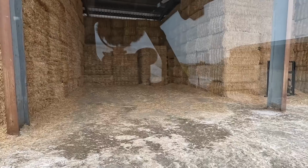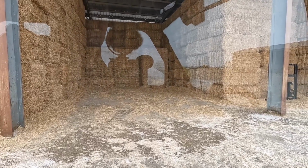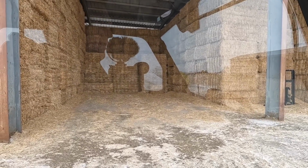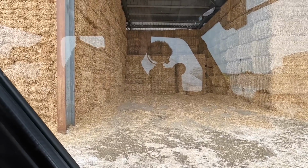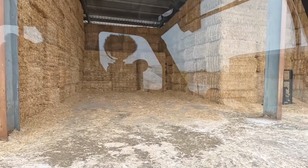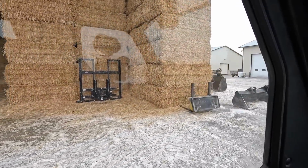small straw bales. We get these in bundles of 14 so we can handle them with our telehandler, and we like to use these on the calves in the hutches and in the barn. Makes it a lot easier to bed those individual pens there. And a little bit more straw here at the end, the big 3x4 bales.